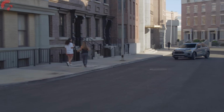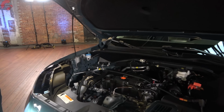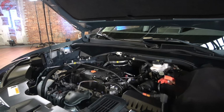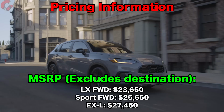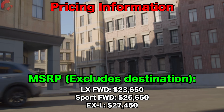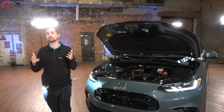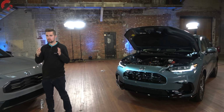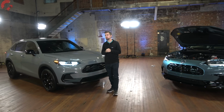Now, how much is this new generation of HR-V going to cost? Well, for the front-wheel drive versions of each trim level, it's going to be $23,650 for the LX. The Sport model is going to be $25,650, and the EXL front-wheel drive will sticker for $27,450. And last but certainly not least, you're probably wondering, when is this new version of the HR-V coming on sale? Well, it will be on sale in June, and that's also the time frame that we expect to be driving this new model.